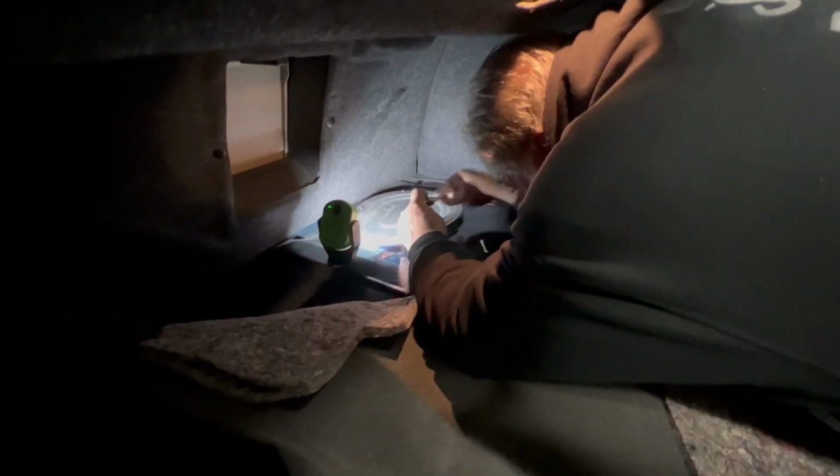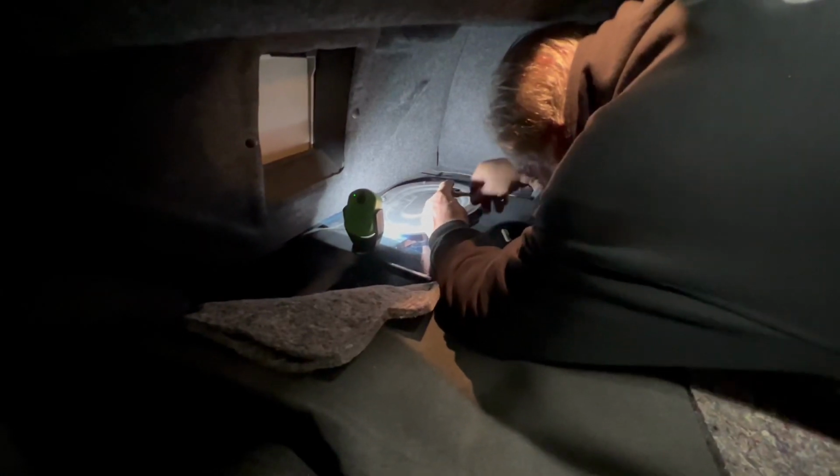Papa Bear is still in the trunk here. He's buttoning it up. What are you putting the lid on? Yeah. Gotta finish the job. Yeah, I got too excited. I let him finish the job.